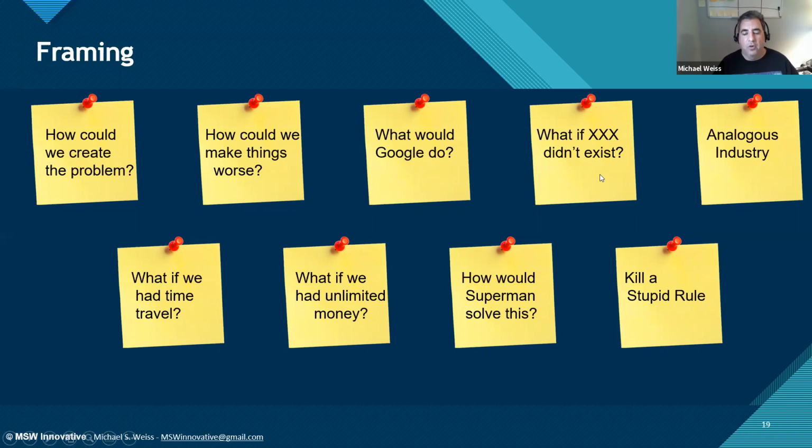Elimination. What if something didn't exist? So take something that even you feel is fairly commonplace in our world and remove it from existence. How would you solve your problem then? So if our overall problem is connecting people with the resources they need, and I say, how would we do this in a world where telephone calls didn't even exist? There's no such thing as a voice telephone call anymore. How would we connect people to the resources they need?